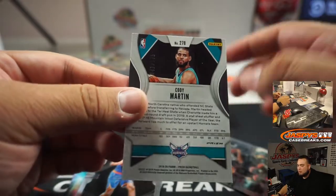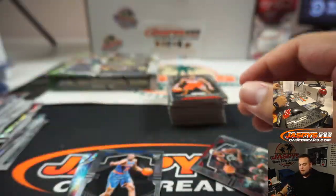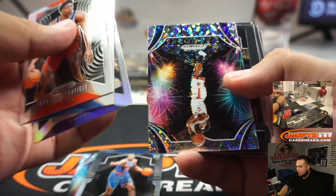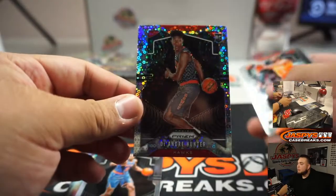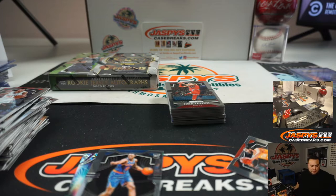Cody Martin to 175. That's for Charlotte going to Joseph. And that's your little. Now we got some good color rookies for Portland. Matthew Kelly. Well, nice, DeAndre Hunter image variation. Retail is like, what, a $340 box? Around there, $330. So I think a fair price would be like $14 a pack, maybe, around there?